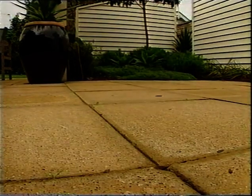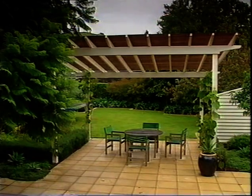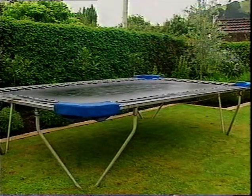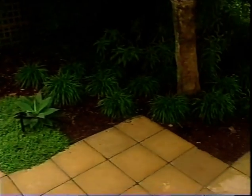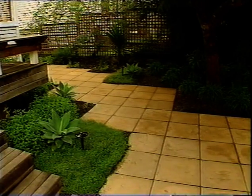The non-slip concrete pavers are a practical all-weather surface and provide a good transition from the house through to the lawn area, where the children have the trampoline. The pavers are repeated around the edges of the garden to make a mowing strip and to link that area back to the rest of the garden. The sawtooth pattern is repeated throughout. Even though it's winter, the plants still look really good. They're strong and structural too.